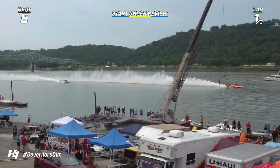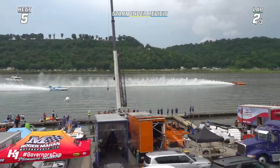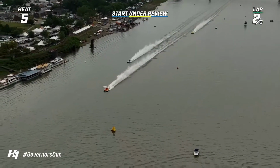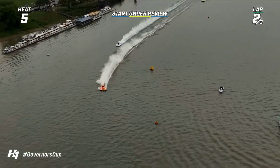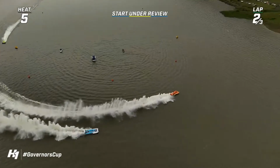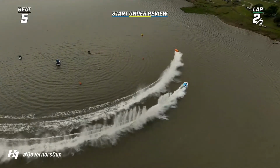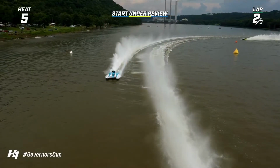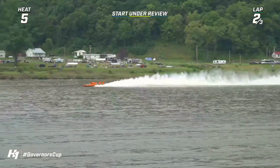1 complete and 2 to go, and Bucket List Racing flying into turn number 1. Dylan Runny remains in second in Miss Home Street. Jamie Nielsen third, Legend Yacht Transport. Eccles driving a good arc in turn number 1. Runny is right on his outside hip off the turn. It's Eccles, but Runny back only 7 boat lengths. Yeah, Runny is not going away.